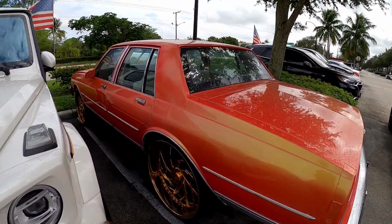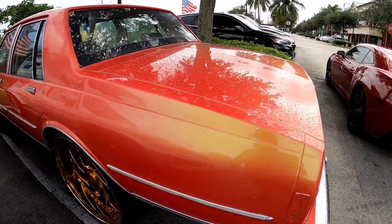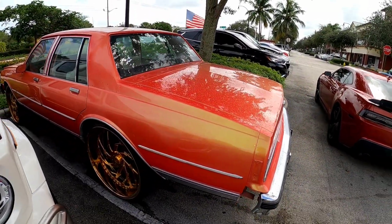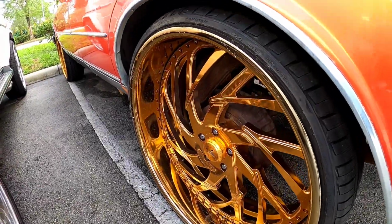Other than that, man, as you can see, y'all see that pearl in that paint? Sitting on them gold wheels on there, man.